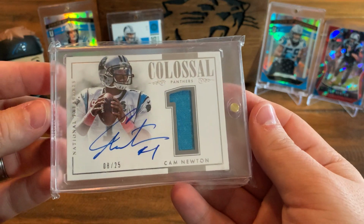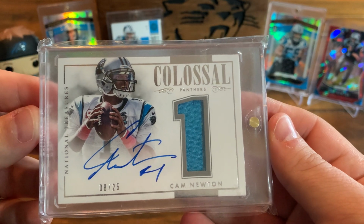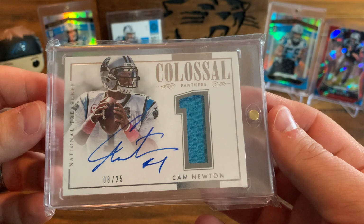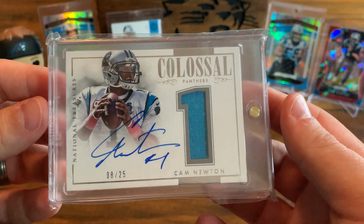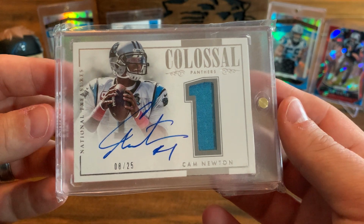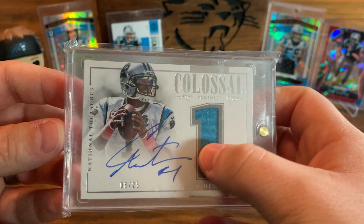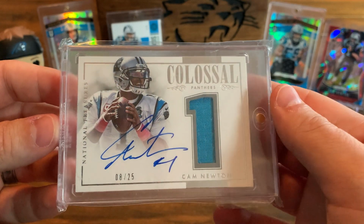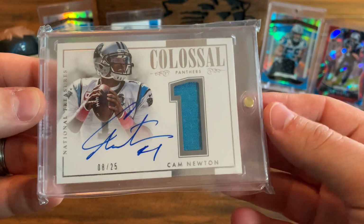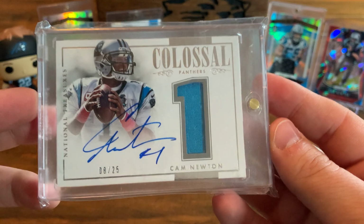Boom, Cam Newton, autographed jersey card, 8 out of 25 out of National Treasures. When I saw this card, I thought it was the cleanest, coolest looking Cam I'd seen. And some of his cards are super expensive. There's some really cool pieces that have like the laundry tag off of his jersey, or things like that. Or there's a couple that have a script that says like Ace Boogie or QB1. But they're several $100s. I got a good deal on this one.